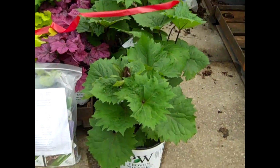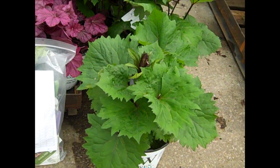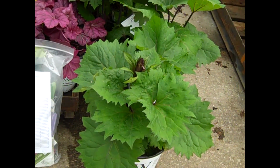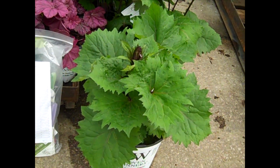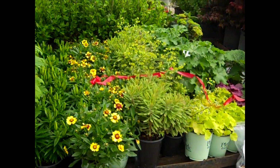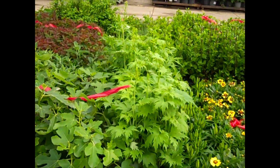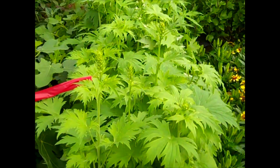Here's another nice color order, and here we're looking at our 2-gallon Ligularia Bottle Rocket, and again, I was talking about this in the greenhouse video. Great shade perennial. Nice foliage, comes up in a spike with awesome yellow flowers. It's a good plant for the landscape. Look here, we have Ligularia, Heuchera, Euphorbia, Coreopsis, Asiatic lilies, Delphinium. Look at those Delphinium. Gorgeous plant, getting ready to flower right on the tips here.